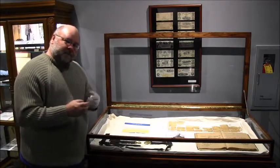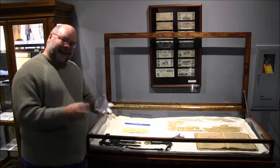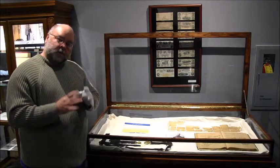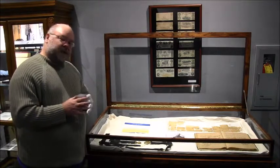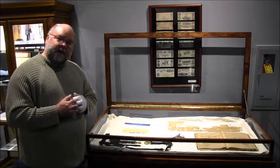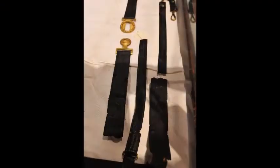One of the items is James Warner's belt. It's leather, it's his sword belt. The belt buckle is still in remarkable shape. However, the leather is slowly falling apart and is in need of conservation. But right now we have it out to show off.